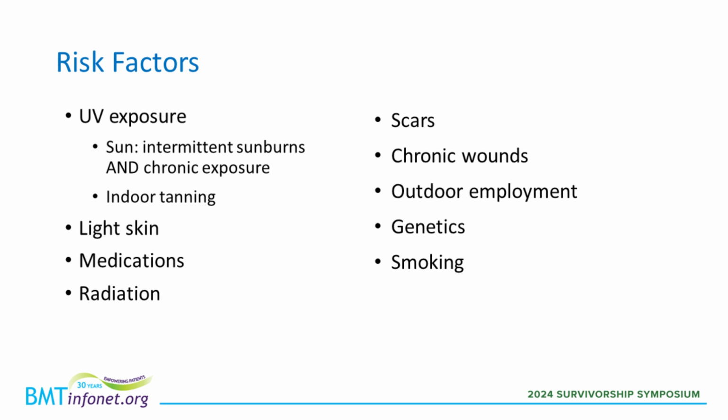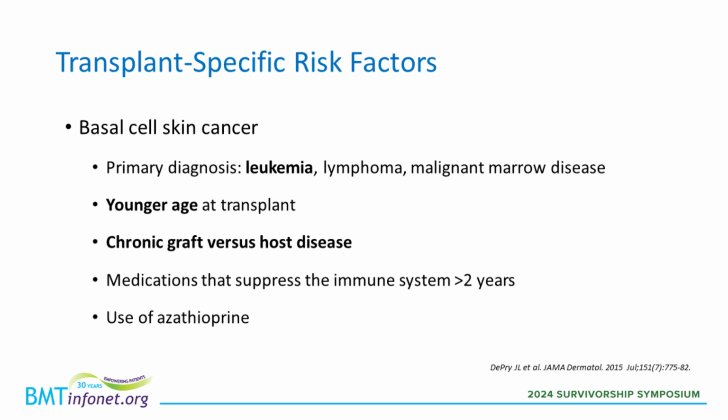Certain medications can make you more photosensitive or increase your risk of skin cancer. Medications like azathioprine and voriconazole can all increase skin cancers. Having a history of radiation can also increase your risk of skin cancer. Scars and chronic wounds, there are certain types of skin cancers that can occur in those two areas. Again, linking back to the sun exposure, working outdoors, and genetics also play a role. There is definitely some genetic predisposition to developing skin cancer. And smoking, when we think about skin cancers that affect the mouth, the lips, et cetera.